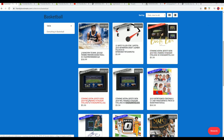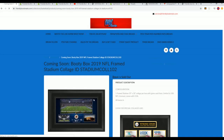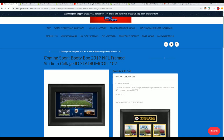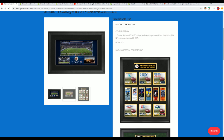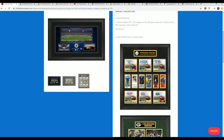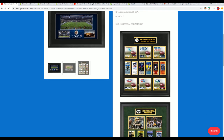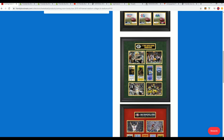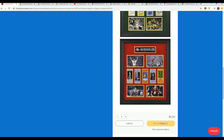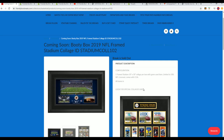Number three is down to seven left. I want to see those measurements. Okay, 10 by 18 is the actual size. This looks really cool, the Pittsburgh Steelers one. And oh my gosh, you got tickets in some of these. Oh my gosh.